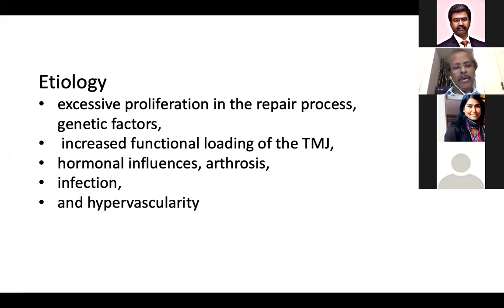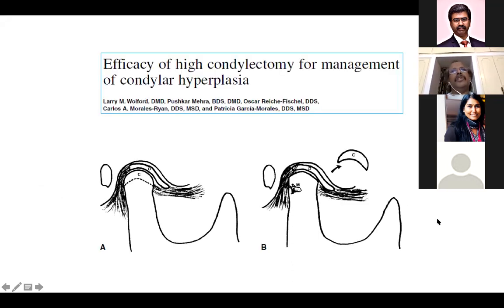When there's an isolated condylar growth, the ramus can grow, the mandible can grow, and the patient becomes asymmetric. You can get an asymmetry of the entire face. Okay? And the condyle keeps on growing, and it can grow till the age of completion of growth.